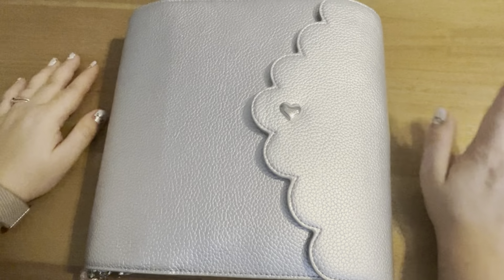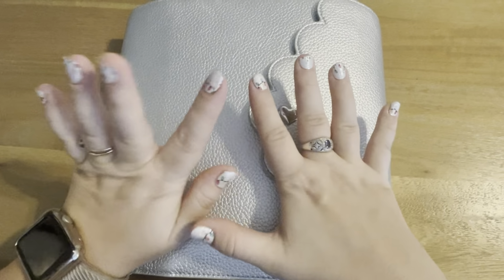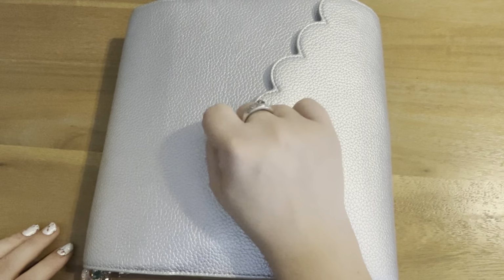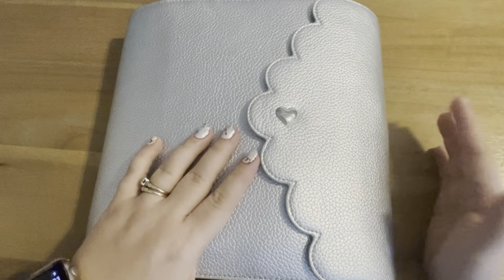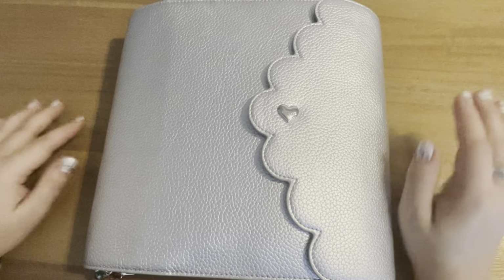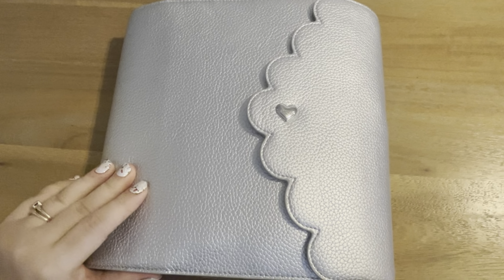As usual, I'm here. This is going to be a little bit different. This is my end of the year planner flip through because I'd like to get my 2022 planner set up in this. I'm using this cloud again because I love it so much. It was perfect for me. Why change something? Why fix it if it ain't broke, right? So I need to move all of this 2021 stuff somewhere safe.